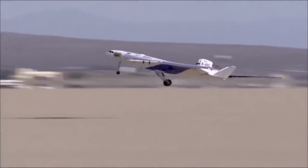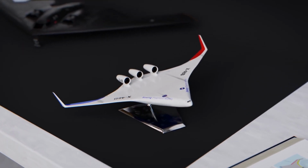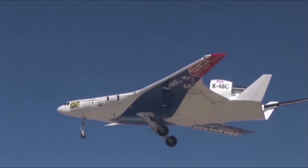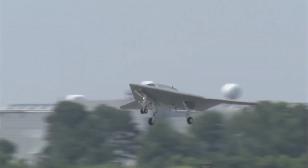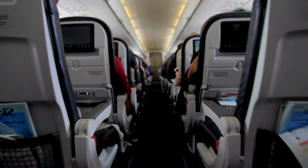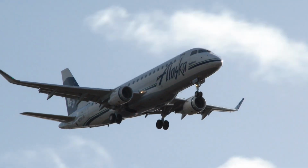Now, another remarkable aspect of the aeroelastic wings is their ability to reduce the overall weight of the aircraft. Traditional wings have various control surfaces, such as ailerons and flaps, which add weight and complexity. But with aeroelastic wings, these additional components can be eliminated, leading to lighter and more streamlined airplanes. The reduced weight not only improves fuel efficiency, but also allows for greater payload capacity. Imagine more room for passengers, extra cargo space, or even additional fuel for an extended range. Aeroelastic wings open up a world of possibility for airlines and travelers alike.